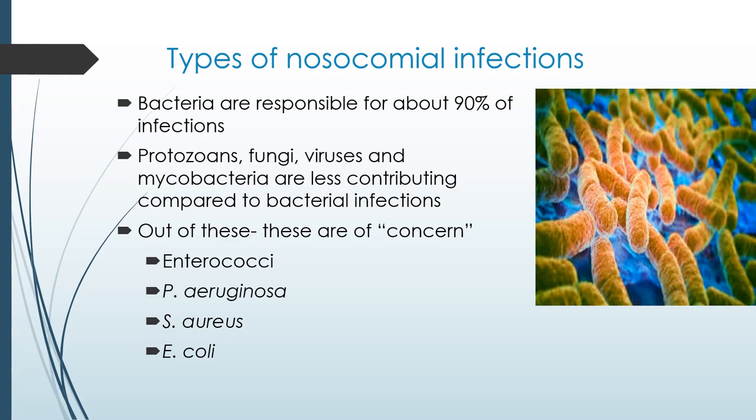Bacterial infections account for over 90% of all illnesses in this nation and throughout the world. The CDC concerns itself with four different types of species. One is called the enterococci, the other is Pseudomonas, the other one is Staphylococcus aureus, and finally E. coli. All of these represent a real problem in healthcare today. I want to tell you a little about all these organisms.